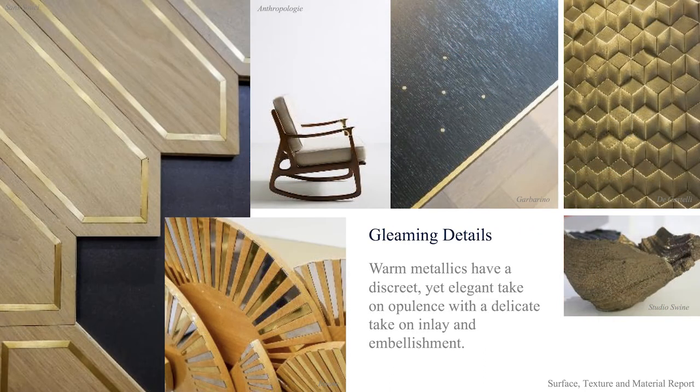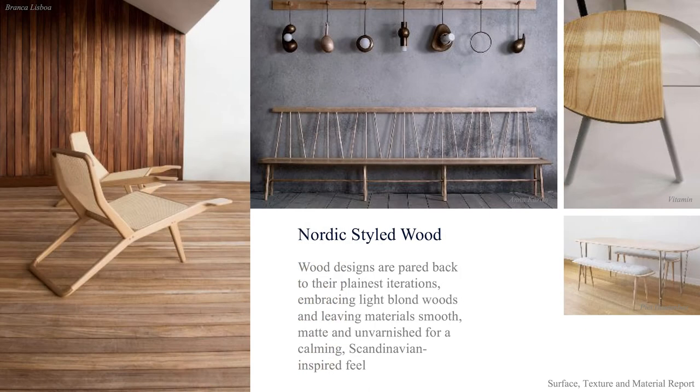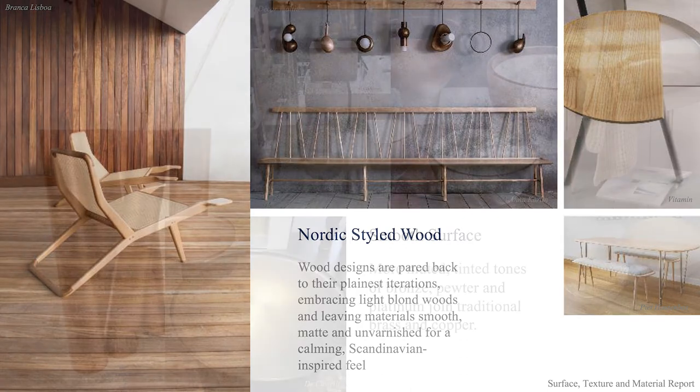Gleaming details. Warmer metallics will remain prominent across interiors in 2018, as brass is confirmed as a key material to bring precious shine into the home. Nordic-styled wood. Wood will always be an important material for interiors, adding warmth, character, and craftsmanship across products and surface.